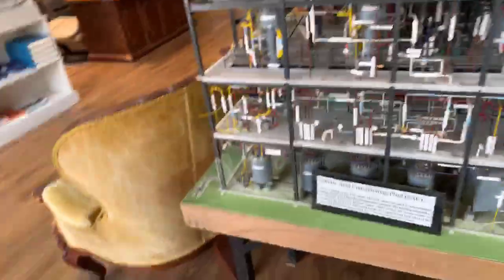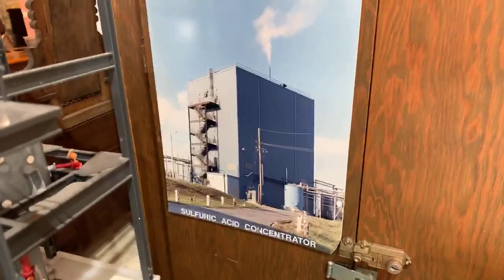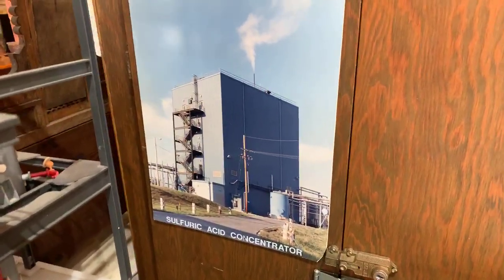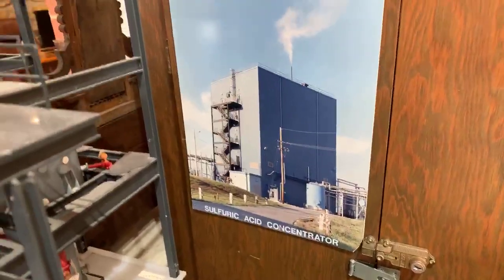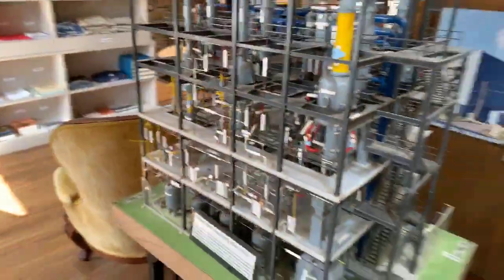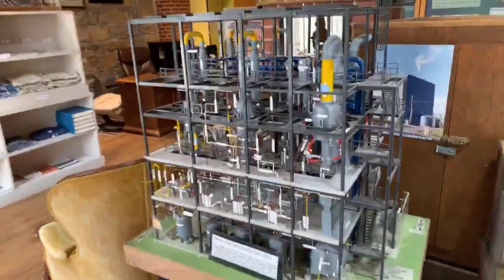Of course, the actual sulfuric acid plant, we have a picture of it right there. That was a very large building out there. It was built in the 1980s. They've since torn it down, like they've torn down a lot of buildings out at the Sunflower plant. But the model remains, and it's one of our more eye-catching pieces, I think, in our museum.